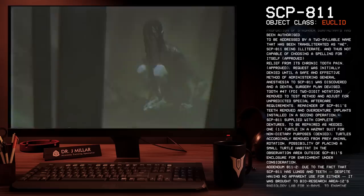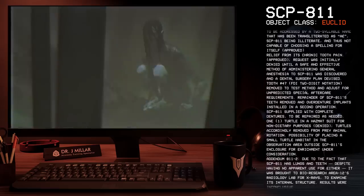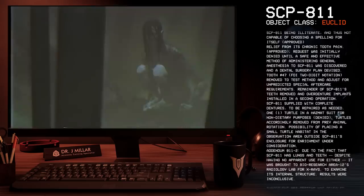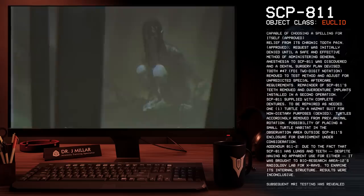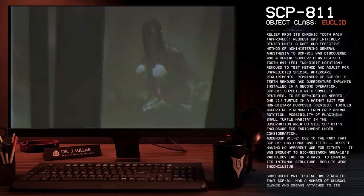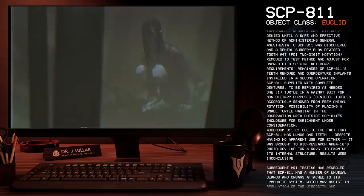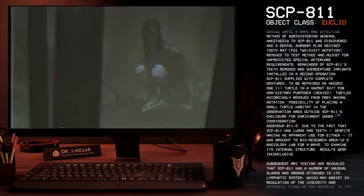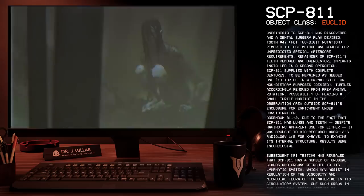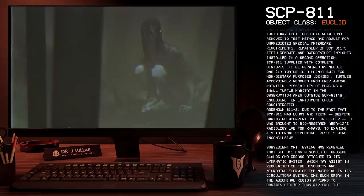Relief from its chronic tooth pain. Approved. Request was initially denied until a safe and effective method of administering general anesthesia to SCP-811 was discovered and a dental surgery plan devised. Tooth number 47, FDI, two-digit rotation, removed to test method, and adjust for unpredicted special aftercare requirements. Remainder of SCP-811's teeth removed and overdenture implants installed in a second operation. SCP-811 supplied with complete dentures to be repaired as needed.